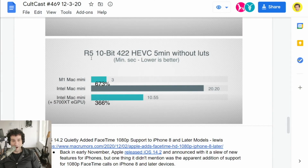This is the final benchmark here. The R5 10-bit 422 HEVC file, 5-minute clip. In the encoding test, the Intel Mac Mini did it in 20 minutes, 20 seconds. The Intel Mac Mini with the 5700 XT eGPU did it in 10 minutes and 55 seconds. The M1 Mac Mini did it in 3 minutes. That means the M1 Mac Mini is 673% faster in this test than the Intel Mac Mini, which did it in 20 minutes and 20 seconds. And it's 366% faster than the Intel Mac Mini with the eGPU bolted on.